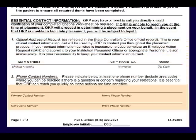In the contact information, there is an area designated to list contact numbers. Please list all possible contact numbers, as ORP may need to contact you regarding your option worksheet. ORP will only contact you if there is a question or concern regarding your selections, but it is essential that we can do so quickly, as these actions are time sensitive. In the event ORP is unable to reach you within a reasonable time frame, ORP will proceed attempting to facilitate placement on your behalf, and you could be subject to layoff.